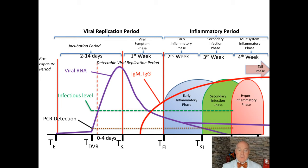So I want to really point out, this is really this level here. The PCR test is going to continue out. We have descriptions of people 100 days out still testing positive. But certainly people continue to test PCR positive 10 days, 20 days, where that antigen positivity, that level of infectiousness, is really a much more narrow window.